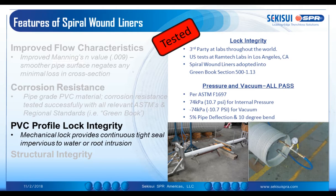Here within the US, and as specified by the ASTMs, there's an internal hydrostatic pressure and a vacuum test that is conducted. This requires the liner to withstand a pressure of 74 kPa in a straight orientation, in a 10-degree bend orientation, and also with a 5% deflection applied to the liner, in 3 separate tests for the internal hydrostatic and the vacuum. Now, these tests have been conducted by a variety of labs, as well as routinely conducted as part of our QA requirements within the production facility.